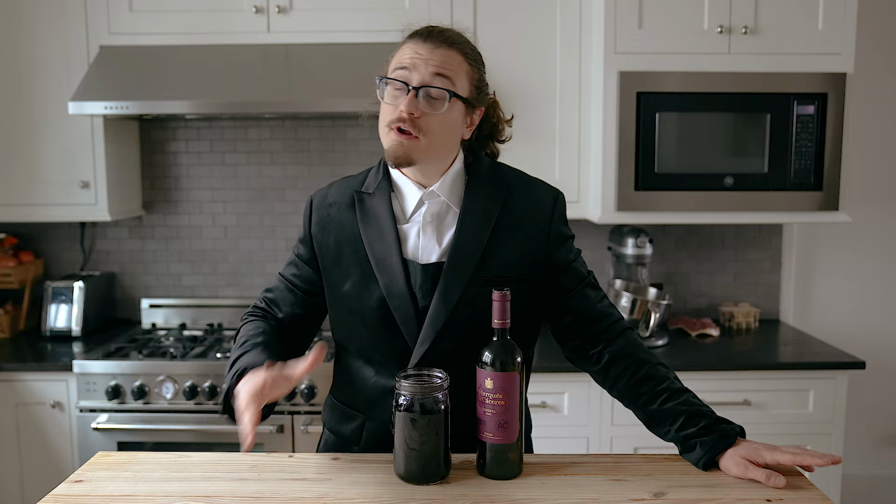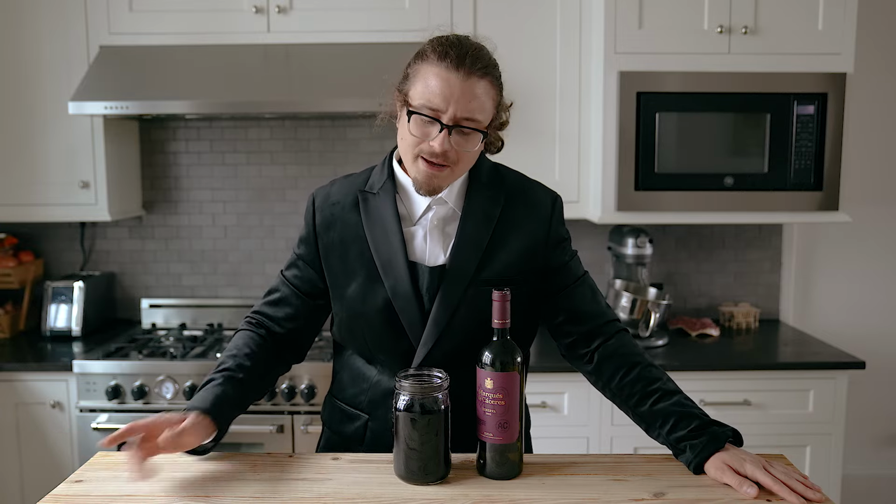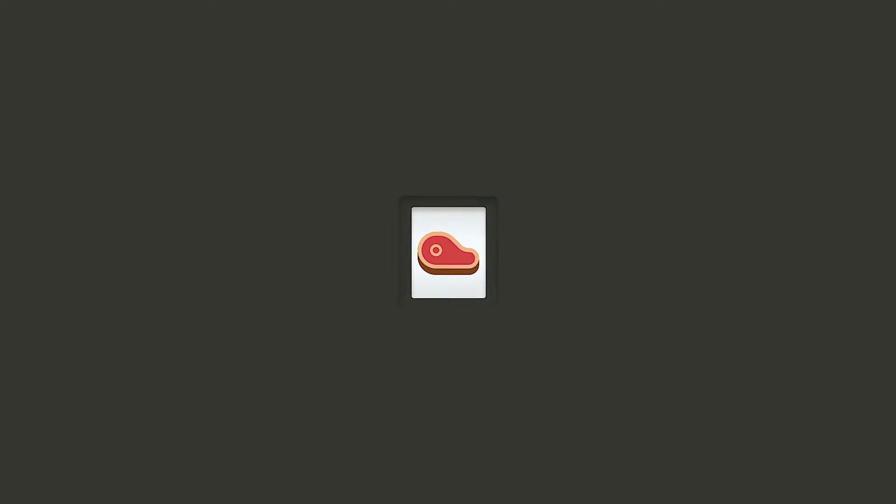On Valentine's Day, or even a date night, you don't want to spend a ton of money on desserts. You just want to relax and maybe spend this much. That is, but cheaper.